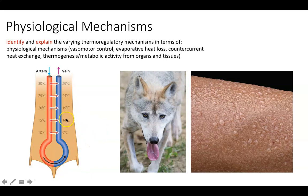So they basically just pay the cost of having cold feet, but where they can't have cold blood is when it returns to the core. So it uses this process where the heat from the upper part of the foot heats the blood as it returns to the core, but it doesn't really matter when it gets too cold down here. That's how animals use countercurrent heat exchange to maintain body temperature.